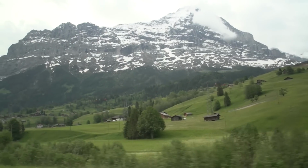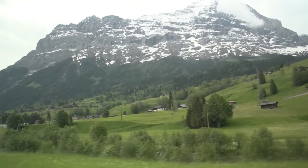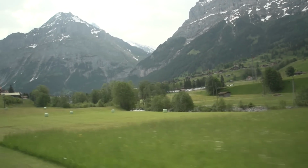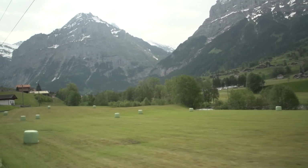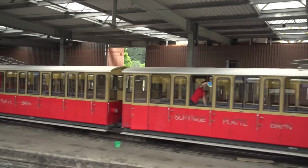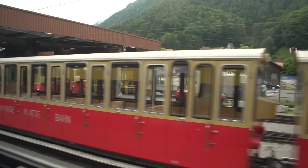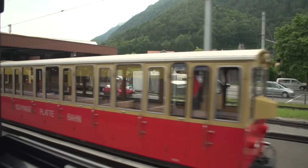It's a pastoral scene out there with the green fields and the mountains off in the distance. The train passes a few village stations along the way, such as at Wilderswil, where you could get on a train to the Schynige Platte plateau for another viewpoint.